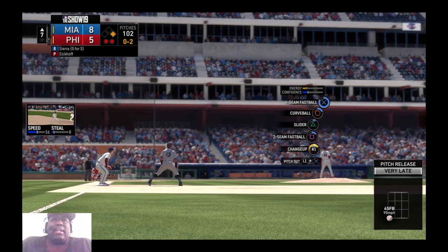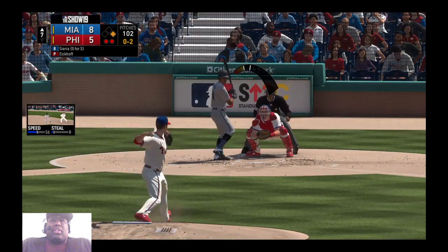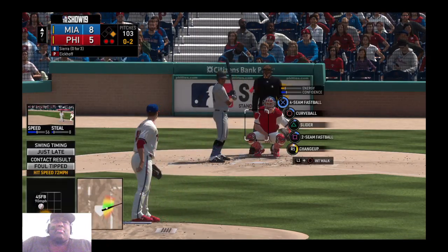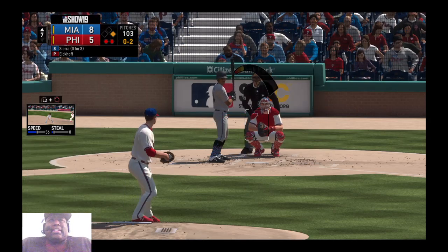You gonna change pitchers soon, or did you already? No, I didn't change 2 out with the man at first. Man, I'm probably going to have to change pitches, though. And he fouls this one off. Maybe that's why. I don't know, man. You know what I mean? The Marlins, they're kicking our butt.